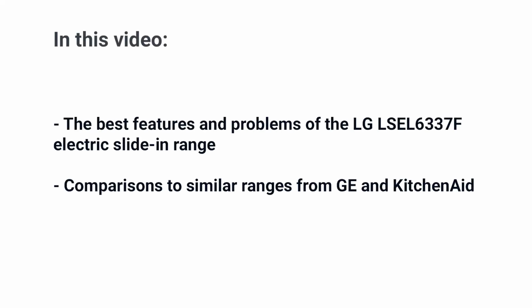The LSEL6337F is one of LG's most sophisticated electric slide-in ranges. It is a smart range with a ton of features. Some you'll actually like. In this video, you'll learn about all the features as well as some comparisons to LG's biggest competitors like GE and KitchenAid. At the end, you'll know whether this range might be right for you. Let's get started.